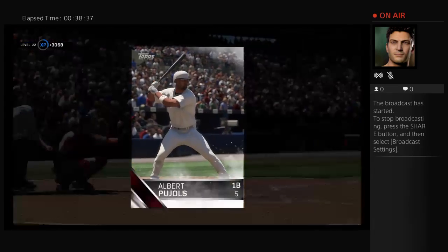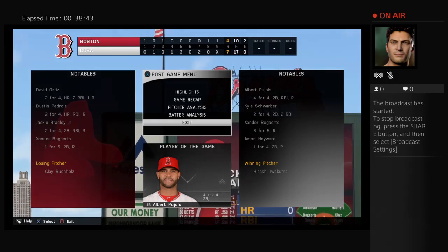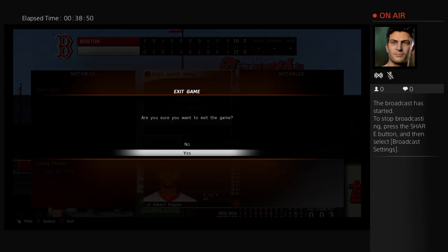Probably not a lot of surprise as to who'll take home the hardware. It's Albert Pujols. He's our top player of the game. Yeah, Matty, he definitely led the way. You'll see there, he turned in a 4-hit performance, and that definitely keyed his guys to the victory.